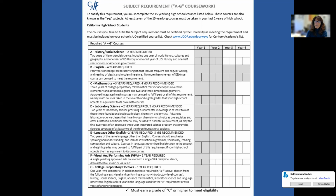The language other than English, 2 years meets the minimum requirement. Your more selective schools will want to see 3 years. And if you enjoy the language, continue and take a 4th year. Students for the UCs and Cal States will need 1 year of the same visual performing art and then a college prep elective.